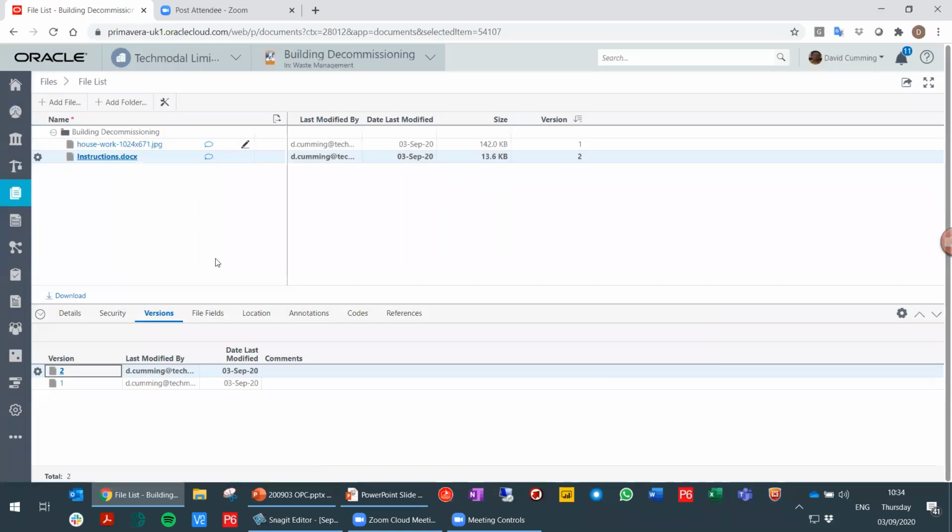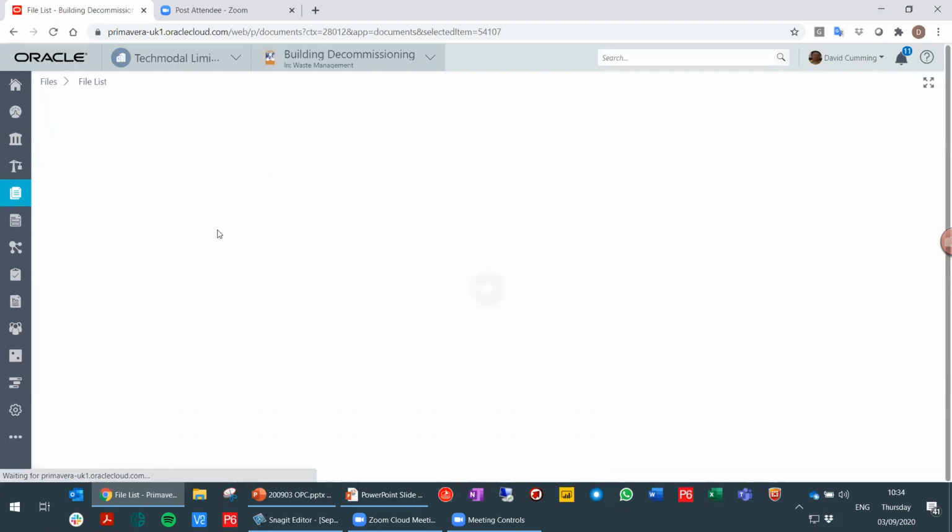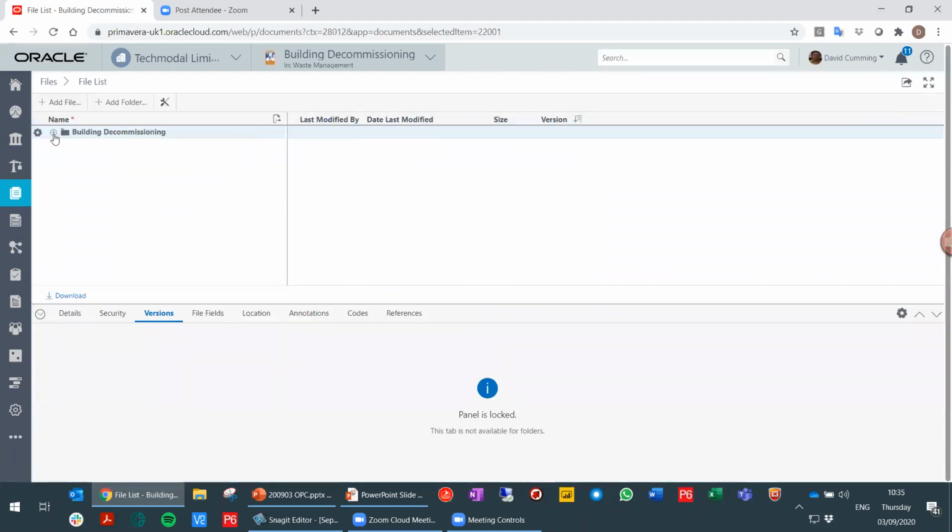So that's our version control on file management. I think that's really useful. I think that's some added functionality you certainly don't get with a lot of the other tools. I'm still waiting for those other files to come through from the template. Might pop back on that later.